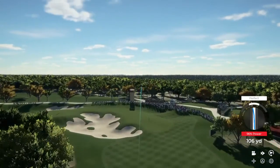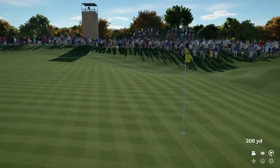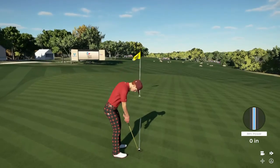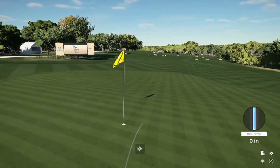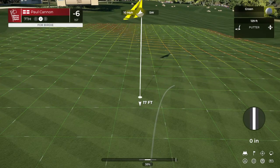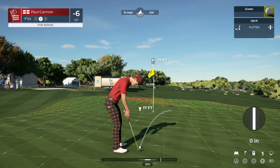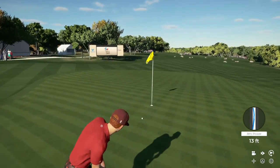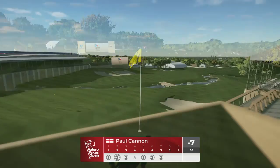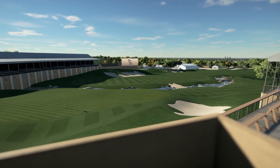Looks like they've got the 5-wood. Left yourself an opportunity. Trying to get it to 7-under par with this putt. Nice putt to make that one. Give yourselves a pat on the back. And that will take him to 7-under. He sits in first position.